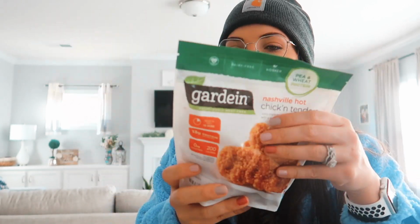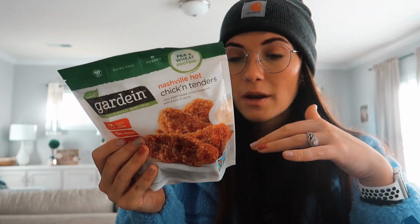This would be so good to throw in the air fryer to make these super crispy. And you can obviously do a ton of things with this. I would totally put this on a salad, just 3 pieces of these thrown on top of a salad with some cheese, some croutons. I feel like that would be really good and add a lot of flavor. Or you could heat a couple of these up and put it between a wrap with some lettuce and some sauces and just make a chicken wrap. I feel like there's so many things you could do with this. There's a good amount of protein, not a lot of calories, and I'm hoping it's delicious.